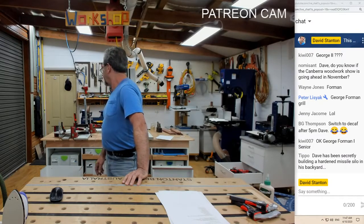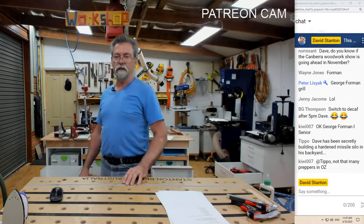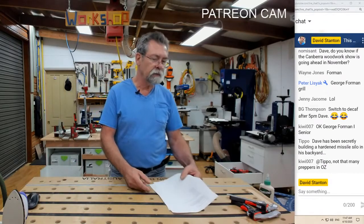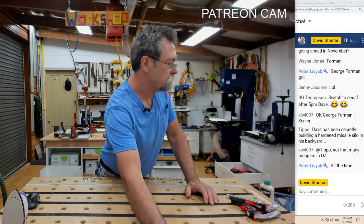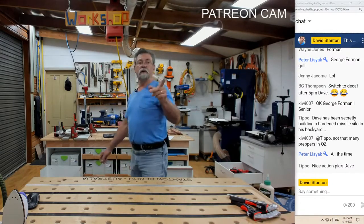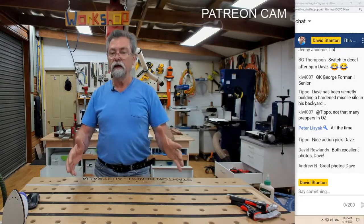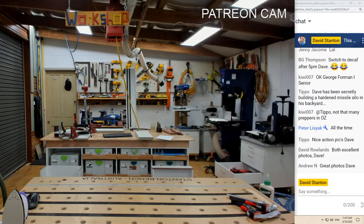Putting that on there and trimming it. We've got another 10 to 15 minutes, so what I'll do in the meantime is get that one that we've just put the pocket holes on, bring it up here. Thanks, David. Thanks, Andrew. I'll get that piece that we just did, and I'll show you the next process of what I do.